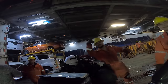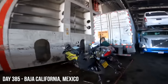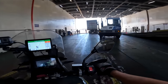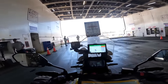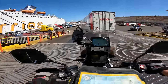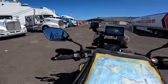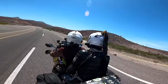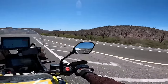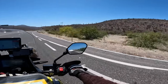Yay! There she is, Bumblebee! Safe and sound, hey? Into the daylight! Yes. Woo, here we are. We've hit land on the Baja Peninsula. Nice! Wow! There's some big cactuses there. Incredible! So cool. So cool. Wow.